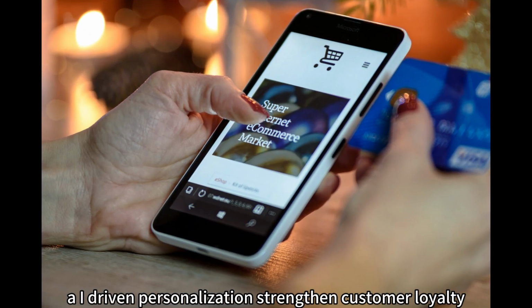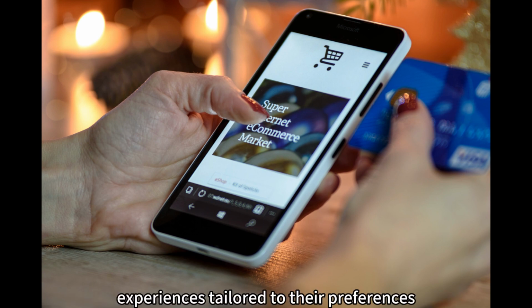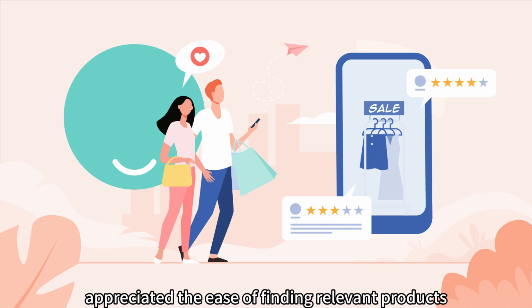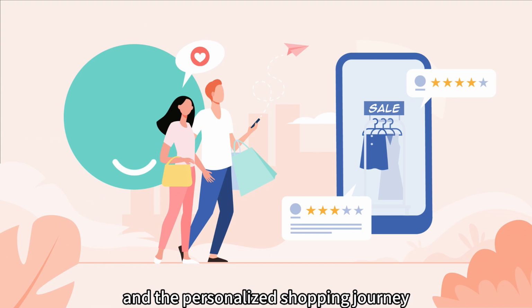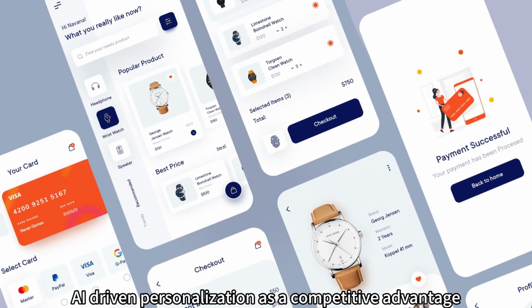Enhanced customer retention. AI-driven personalization strengthened customer loyalty, with returning users benefiting from improved shopping experiences tailored to their preferences. Higher customer satisfaction. Users appreciated the ease of finding relevant products and the personalized shopping journey, leading to higher customer satisfaction scores.